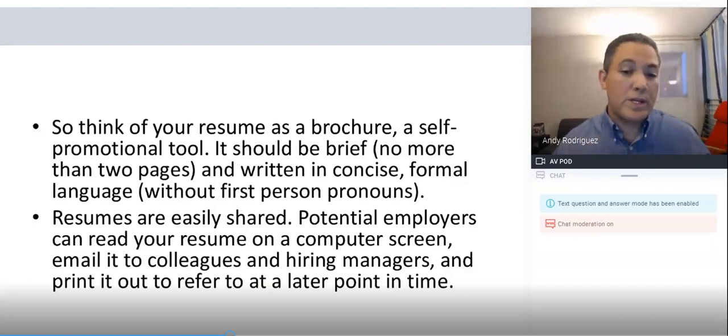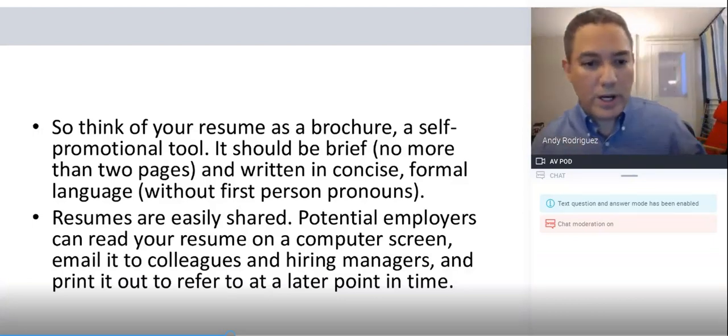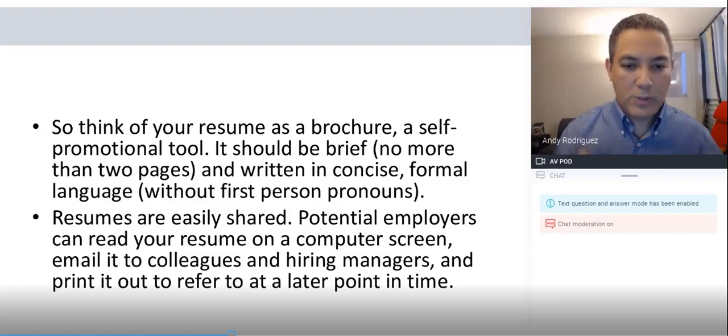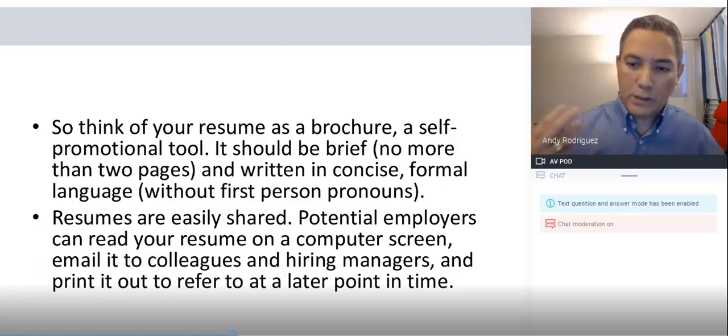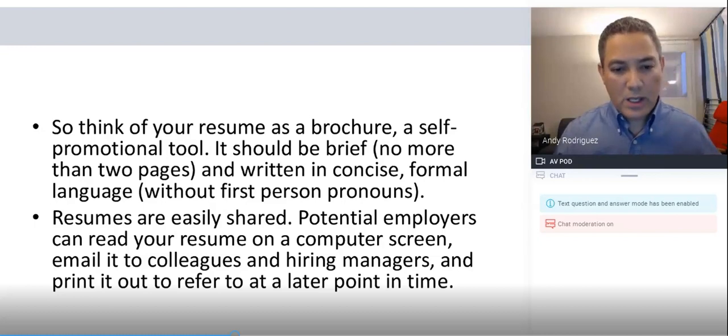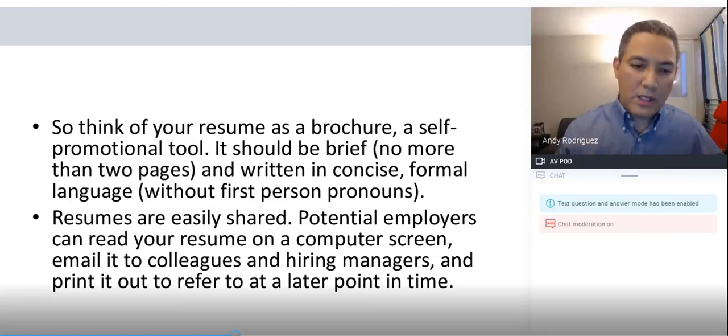So you need to think of a resume as a brochure, a self-promotional tool. That's what it is. It should be brief, no more than 2 pages, and written in concise formal language without first-person pronouns. The resume has to be easy to share. In PDF or Word format, it can be easily shared through a computer and emailed to hiring managers. The hiring managers can share that information. But it's important that it is concise, 1 page, the better, and well organized, with no grammatical mistakes. You can make some changes based on the job posting, but ideally that resume has to be tailored to the job opportunity.